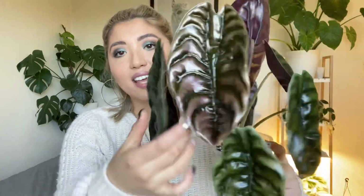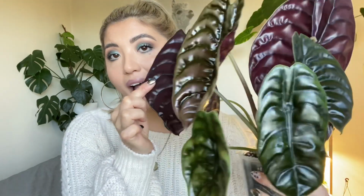And need I say more about these leaves? It is just so striking. She's got some beautiful abs to her. Like, look at that. It's like a 20 pack or something. And look at that shiny foliage. The newer growth comes in like this blushy maroon color, and the backs of the leaves all have that to them. And this guy is just getting bigger and bigger.